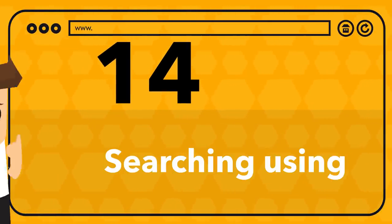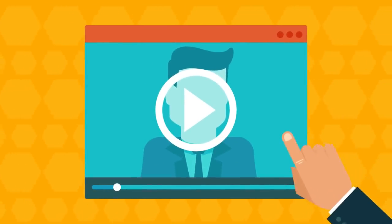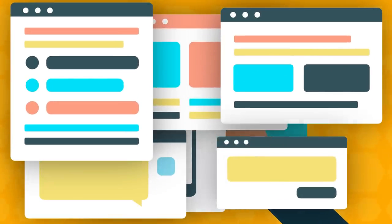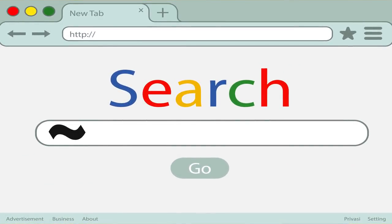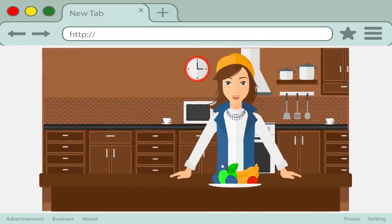Number 14. Searching using synonyms. Our language is rich in synonyms. Sometimes this can be very convenient when doing research online. If you need to find websites on a given subject, rather than those that include a specific phrase, add the tilde symbol to your search. For example, if you search for the term "healthy tilde food," you'll get results about the principles of healthy eating, cooking recipes, as well as healthy dining options.